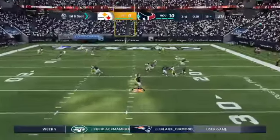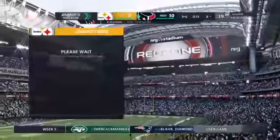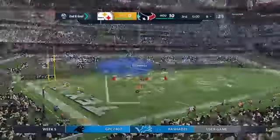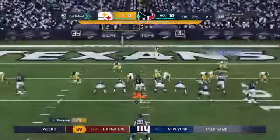After the run, Watson going to throw. Now they go screen. It's complete. And the Texans are going to have a first and goal as he's taken down at about the 8-yard line. A gain of 7 brings up second and goal. So it'll be second and goal when we return. We played 3 quarters. We'll return with more after this.